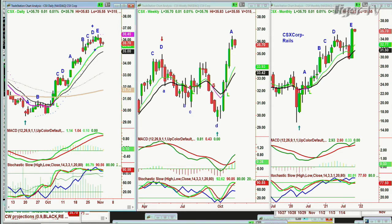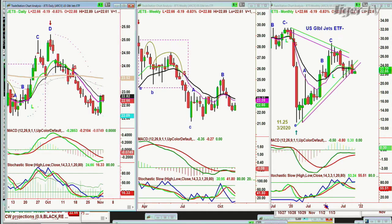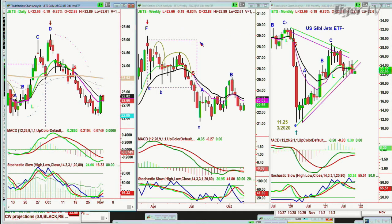Look at jets. Even in the transportation index, you've got a huge divergence. The Global Jets ETF makes a high at about 29 back in March or April of this year, and then slumps down to the 21s, bounces to 25, and now it's at 22. So you can see that this is a far more complex scenario than we've had for a very long time. That's really the point that I'm making, and you have to be specific.